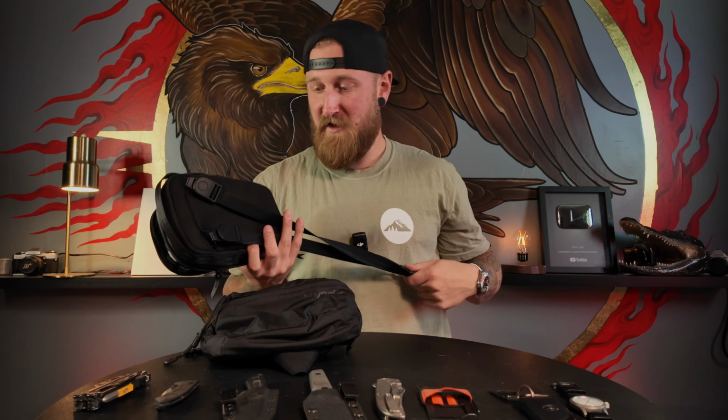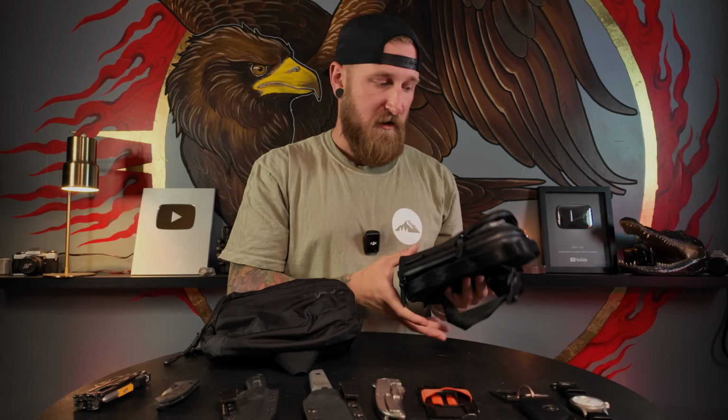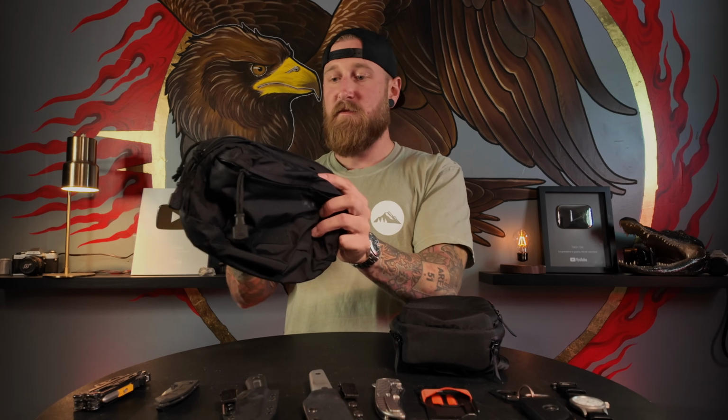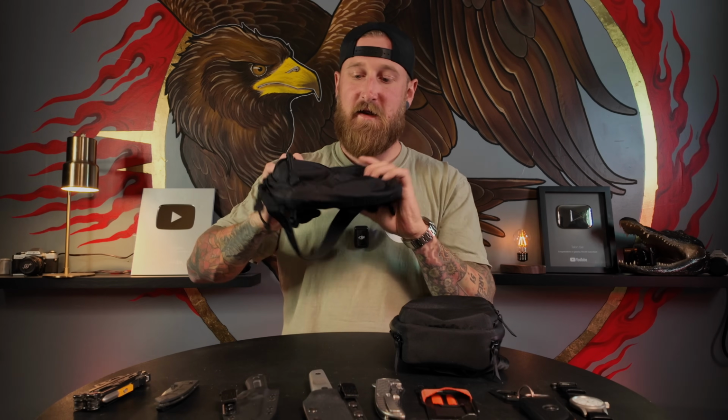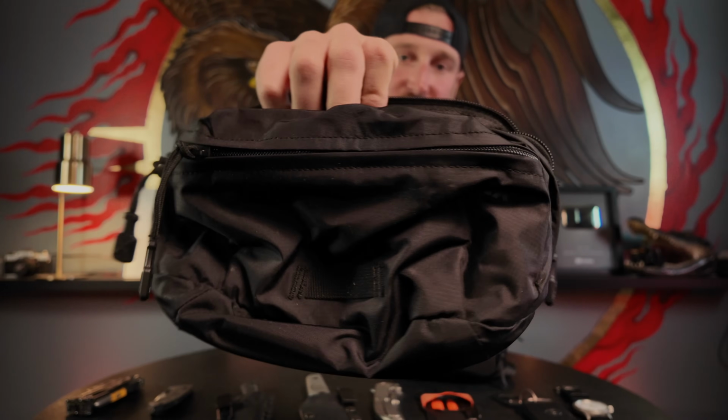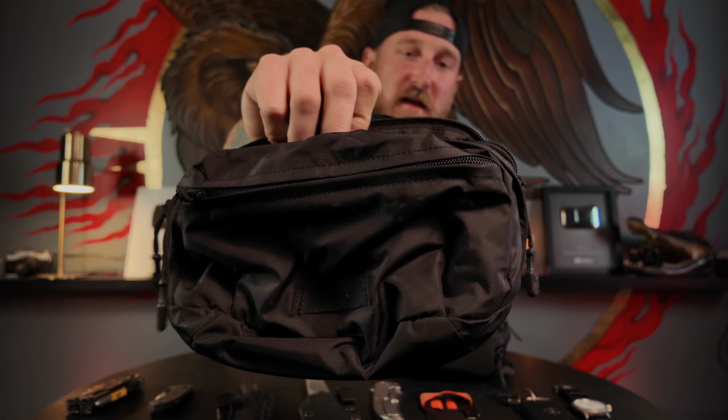AirPods are technically in my EDC, since I wear them to the gym basically every single day, but I don't have those down here right now. But items like that would generally live in a bag like this, or this guy right here. This is probably one of my favorite bags that Vertx has released, definitely this year, maybe ever. This is the Long Walks fanny or chest pack.